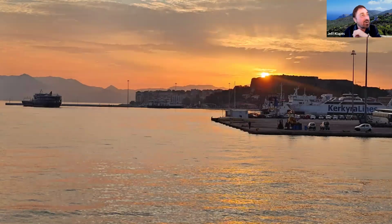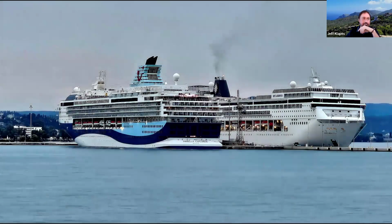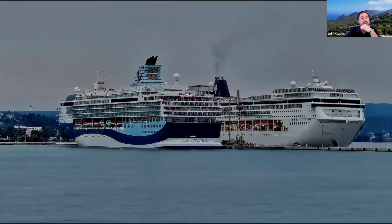To finish the program, I want to talk about an excursion that is well worth taking if you have enough time when you're on Kerkera. And that's where this is looking east. We're getting up very early in the morning, just as the sun is rising, to take a boat trip. There were a couple of cruise ships getting ready to depart while we were there.